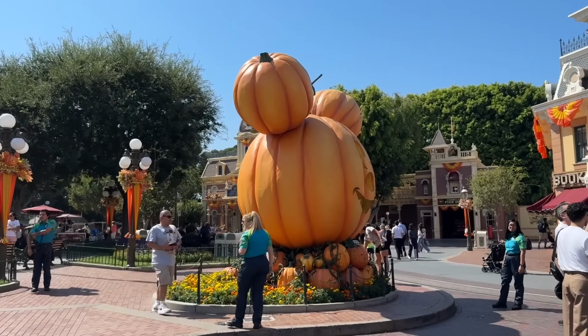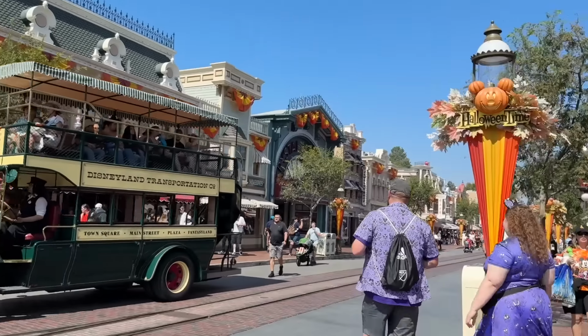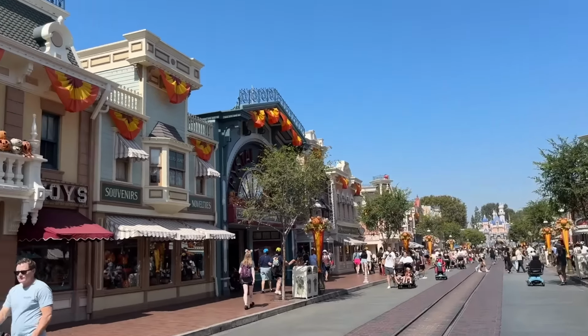Always a good day when you can say hi to Mickey Blinky. What's up? Halloween time at Disneyland is so beautiful. I think I want to check out the Emporium, see if there's any new merch.